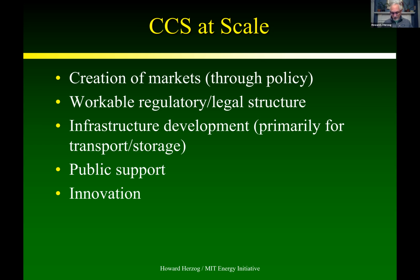The EPA has, under their underground injection control program, something called Class 6 wells that they created for storing of CO2. There's some issues with that. People think that regulatory process needs to be revamped to really move forward. Other places in the world have very different regulatory structures. Here, it's private ownership of the pore space under our feet, but in countries, especially like Europe, the government owns that. So that's a whole different set of problems.